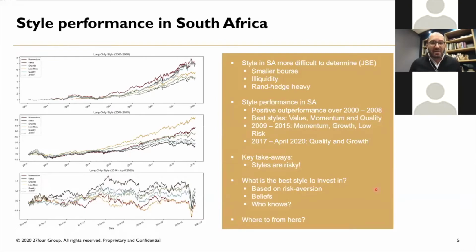Style performance in South Africa is an interesting phenomenon, and it's unique compared to, say, looking at style globally, because styles are a bit more difficult to determine on the JSE. We have a relatively smaller bourse, with a much lower number of shares compared to all the indices available in the US. It is relatively liquid, i.e. we are limited to, say, probably the top 120 shares, because if you have a large portfolio in excess of R1 billion, you will end up moving the market if you're investing in low liquid shares.